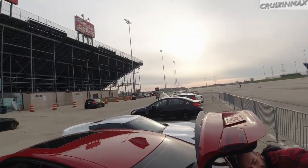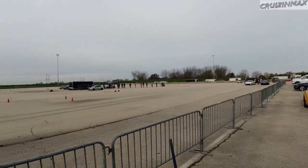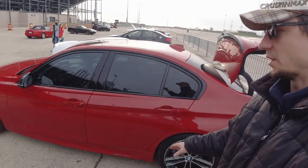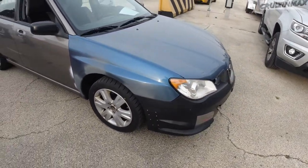Okay. There's many people here today. 150 cars. Registration thing, trailer there. So about 150 cars. We got a red, whatever that is, I don't know, some BMW. And this puppy, check this out.